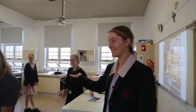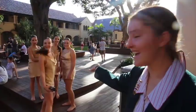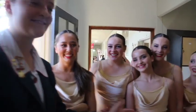Food tech rooms. This is the deck where we always hang out. These guys have been performing and they're doing multiple performances throughout the night.